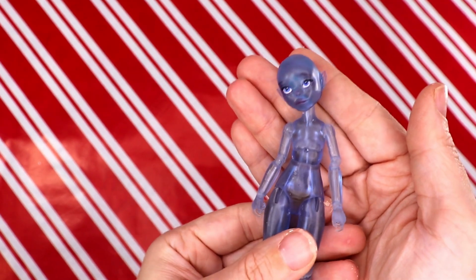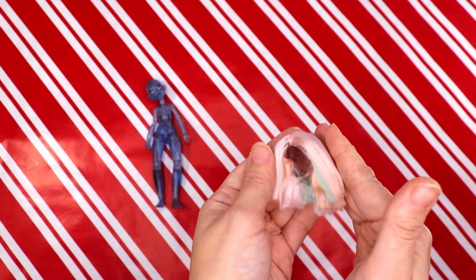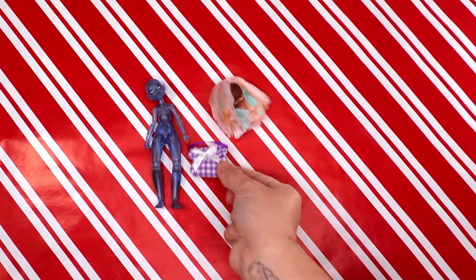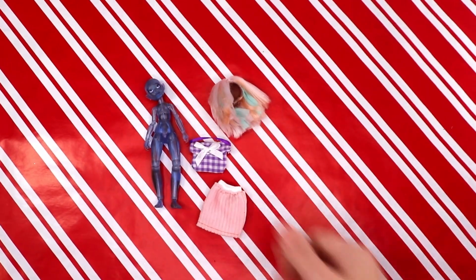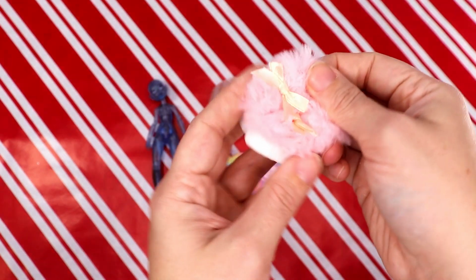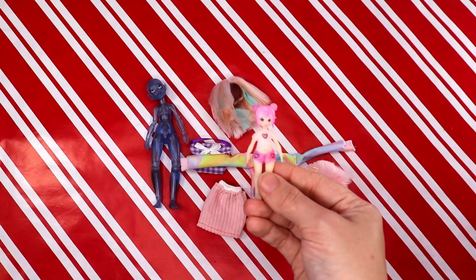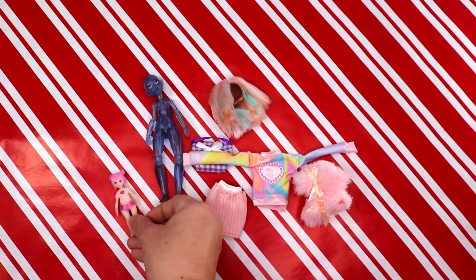All right, we have a micro Soleil, and we have this tiny little wig I tried to make, and then a purse and a skirt. This person told me they collect 1/12 and 1/6, so I was like, oh my gosh, okay, we are making the tiniest things I've ever made. These boots are so freaking cute. I love them so much. A little tiny Saturn figurine.